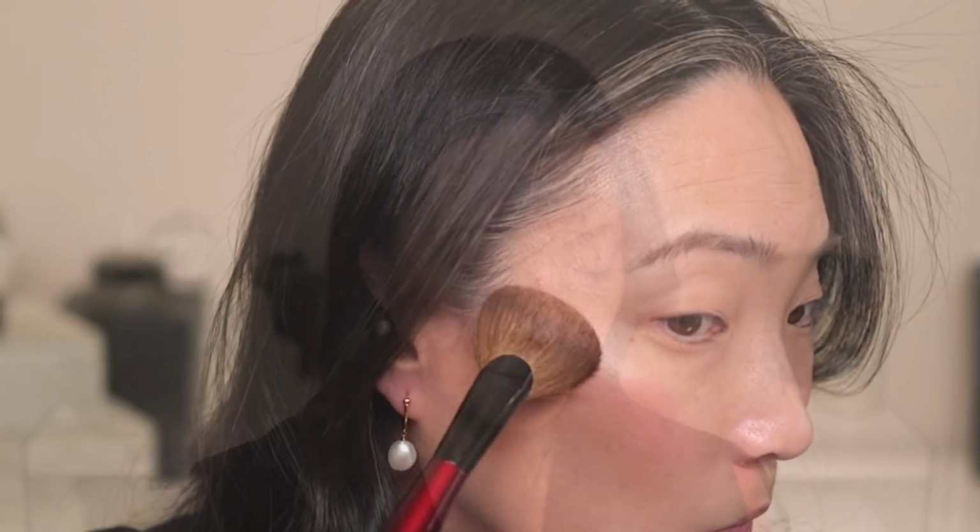I've got my Sonia G Sculpt 2 brush, and I'm gonna go in with this. And because this is a baked product, and I usually say this when I use baked products, definitely go in with a brush, natural haired if you have it, or just something dense, something that's gonna easily pick up product. You don't wanna go in with something too light and too fluffy, otherwise it's just not gonna be able to grab anything.